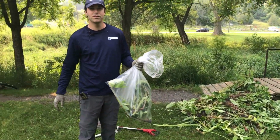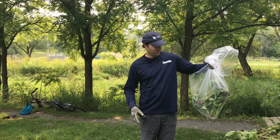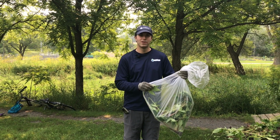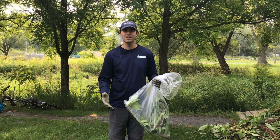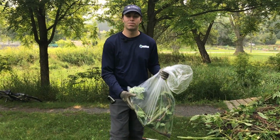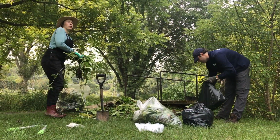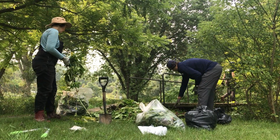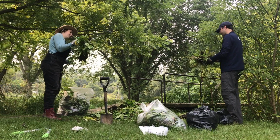So the best way to dispose of the Himalayan balsam that you've collected is to essentially smush it up as much as you can and put it in garbage bags like this one. That way, in case you do have any seeds that are viable, they'll be contained. And what you can do as well to kill the plant is leave it out in the sun for a period of time until it's completely dead. When you dispose of it, you shouldn't just throw it directly, as mentioned, into the municipal compost. You should wait till the plant is dead and then dispose of it from there.